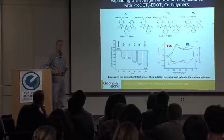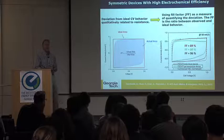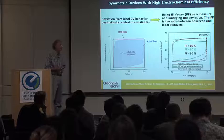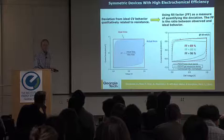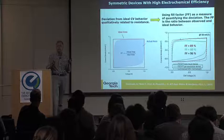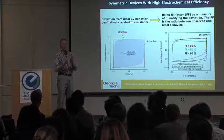So in order to understand this capacitive charging, we stole something from the organic photovoltaics community, from the solar community, and that is the idea of a fill factor. A perfect capacitor is going to have a rectangular IV response, in essence a cyclic voltammogram. And so the question we ask ourselves is, how well do we fill this rectangle with the cyclic voltammogram of one of these devices, which they call type 1 supercapacitors, in which we have these two films facing each other across an electrolyte.